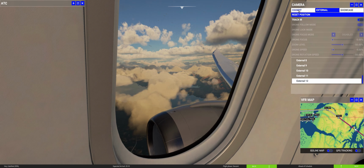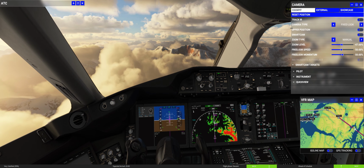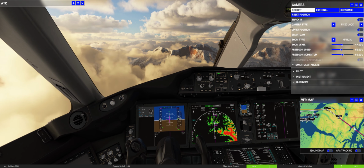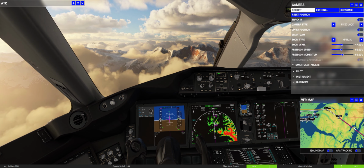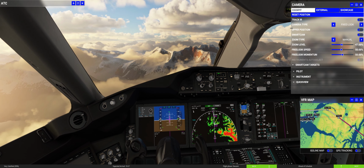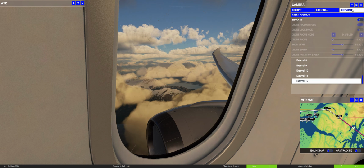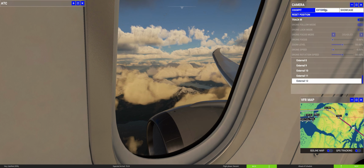Still not sure about the realism of the mountains. I might have to tweak around with some of the graphic settings. I'm not blown away by how real they look. Or maybe I'm just being fussy, I don't know. Well, the passengers are certainly going to get a nice view on this flight.